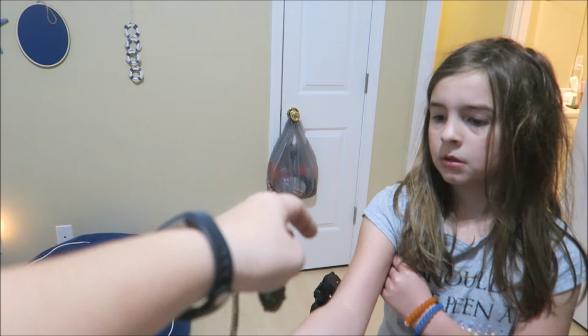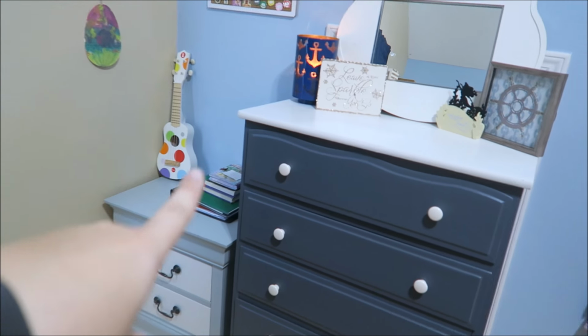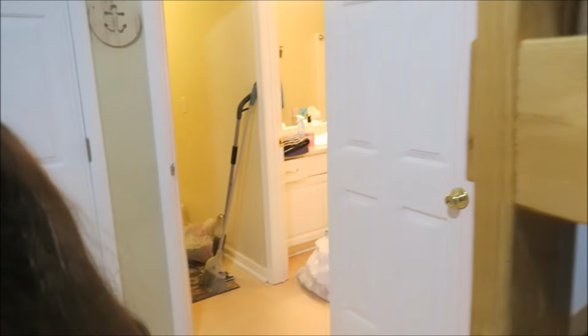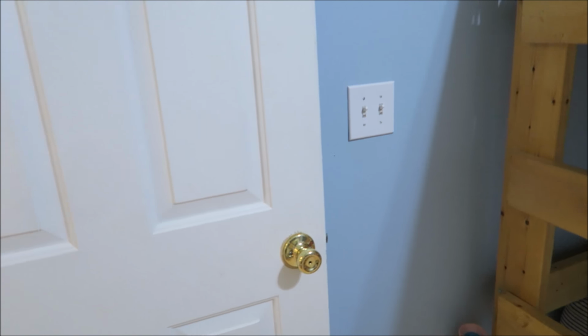She does have one little bag right there. That's her friend's stuff that was left here this weekend. But I got her room completely clean. I'm washing her backpack, so that's why that's there. Her room looks great, and I'm doing the laundry. Ignore the bathroom. I'm going to magic erase her door.